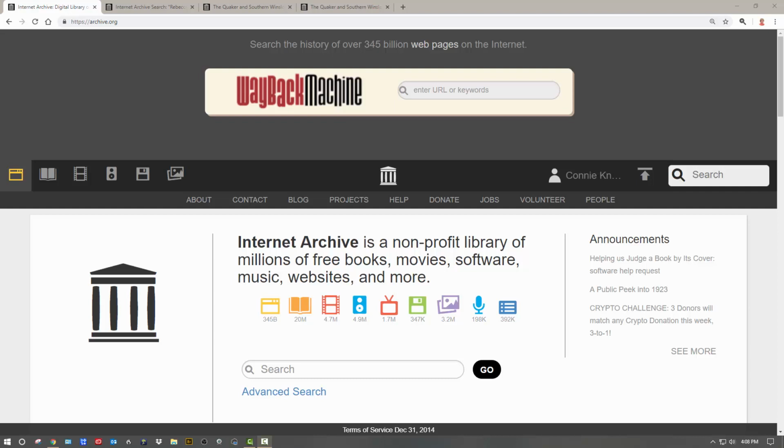Today's Tiny Tip is about the Internet Archive, also known as the Wayback Machine. I wanted to show you this because you never know what you're going to find. So many of us do research from home, and this is a great little resource. You can dig around in here and find all kinds of cool stuff.